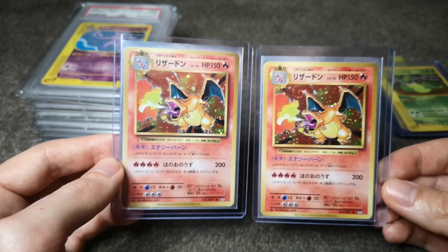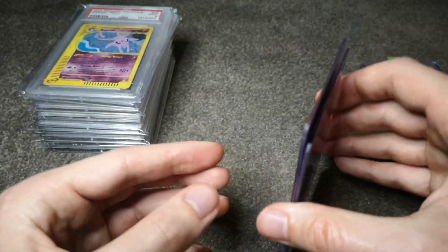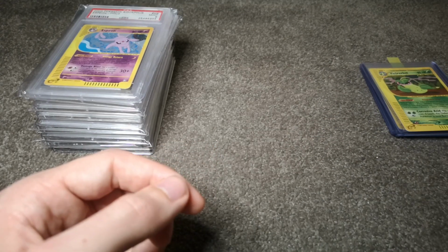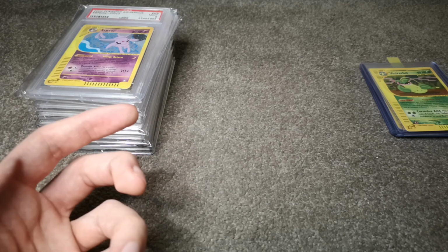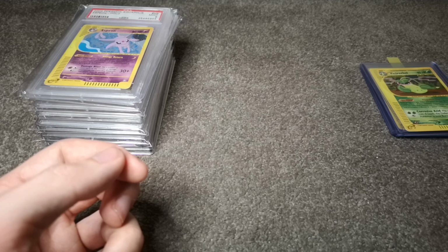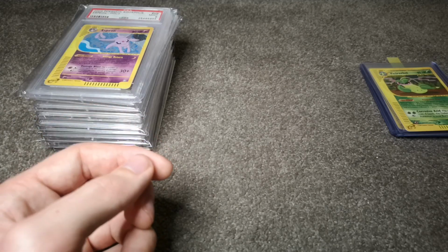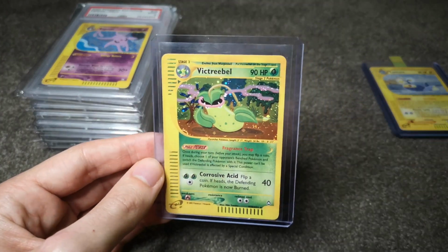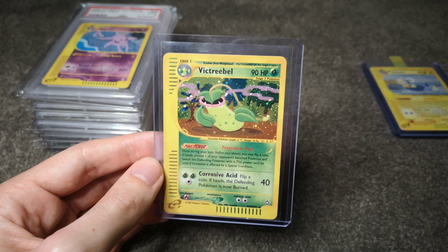So I'm going to send them both in, and hopefully they both get 10s, and I'll probably keep one and sell one or gift one. I don't know yet. Anyway, we're back to Aquapolis.